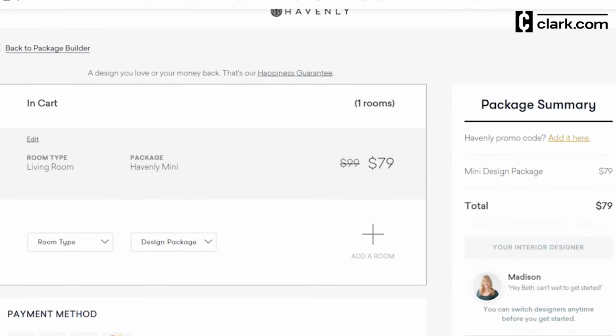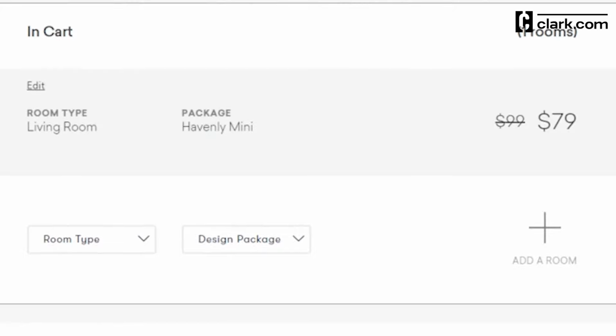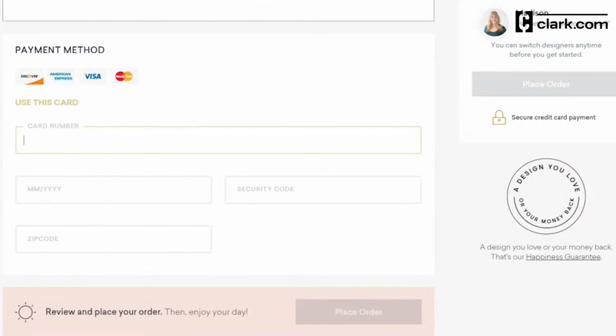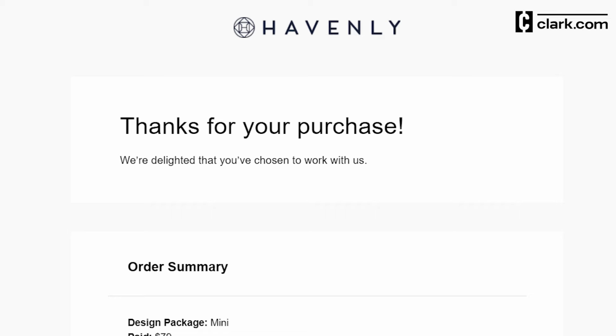Now you'll check out. Make sure the room type and package are correct. Havenly lets you add other rooms onto your order, but currently there's no discount for ordering multiple rooms at the same time. Once you're happy with your cart, input your information and click Place Order. You'll get a confirmation email with your receipt.